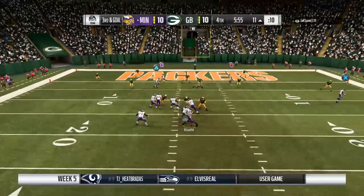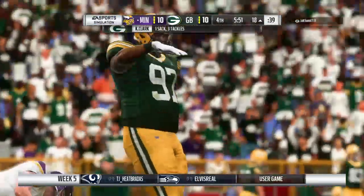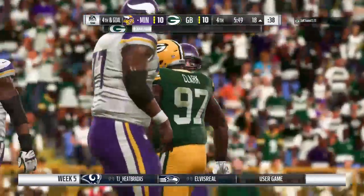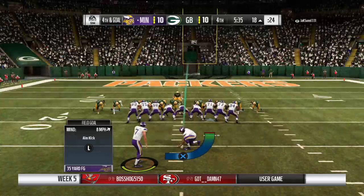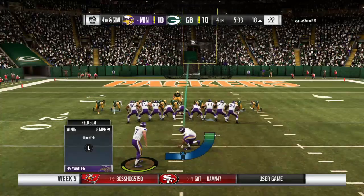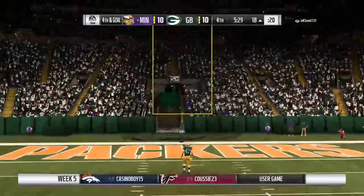Back to throw. And he's going to be grabbed and pulled down. Kenny Clark in there to drop him for his 5th sack of the year. Great job defensively. I think he was trying to go through his progressions, find someone to get rid of the football. Before he knew it, he was on his back.